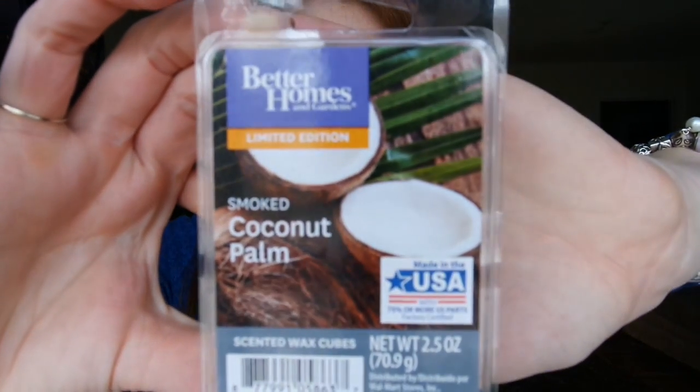Then I also grabbed, I was really surprised by this. This is the Smoked Coconut Palm scent from Better Homes. Oh man, it's almost like smoked vanilla from Bath & Body Works, but it has more of, obviously, the coconut scent to it. I was really pleasantly surprised by this. I'm not someone who typically picks up multiples, but if this one has decent scent throw and longevity, I probably would go back and buy another one of these.